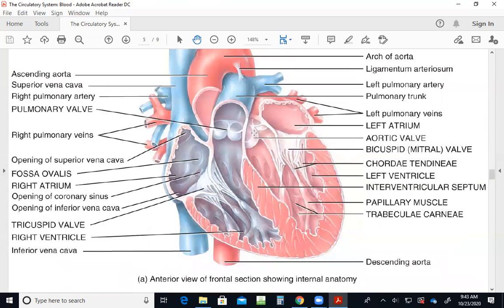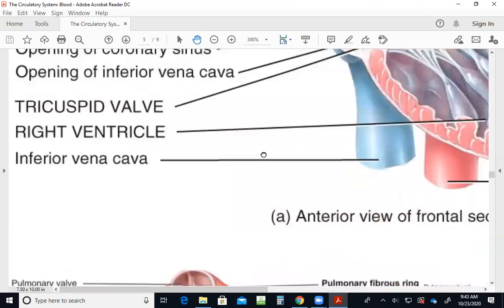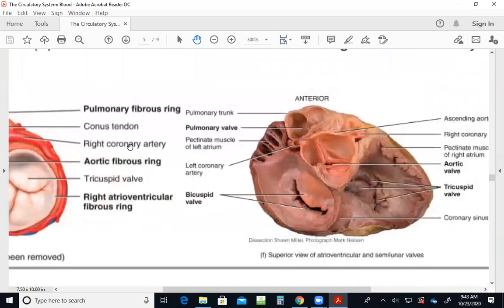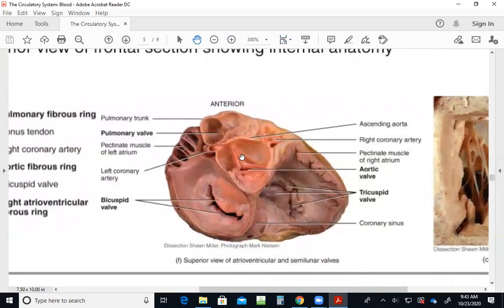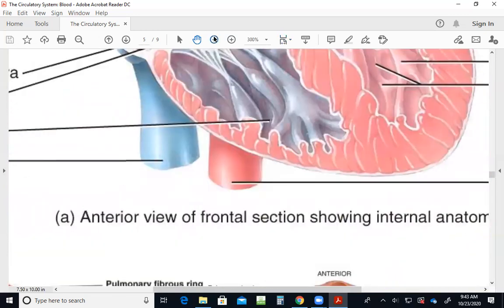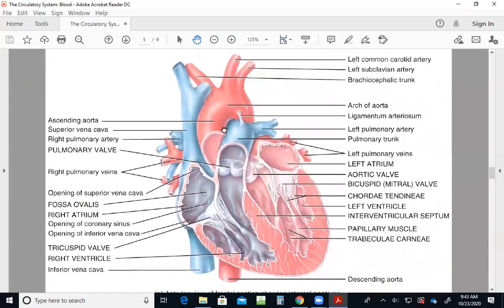And associated with them are not the chordae tendineae or the papillary muscles. They don't have those features that we see. Here's a picture showing you kind of a superior view once the atria have been removed, showing you there's not the 3 and the 2, there's just 3 and 3 for those little flaps. Here we show them, this is a cadaver view, essentially showing you the exact same thing. As far as the pictures go, this is the one that you're going to want to know.